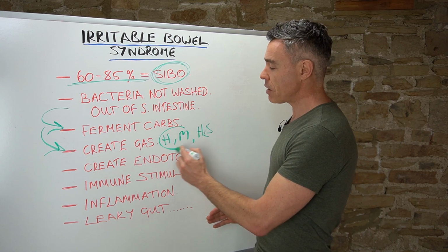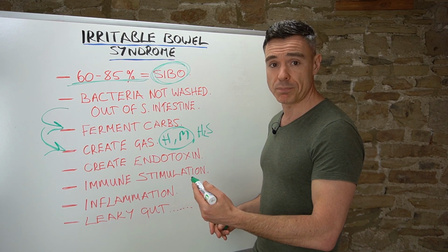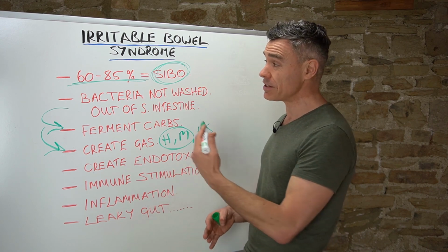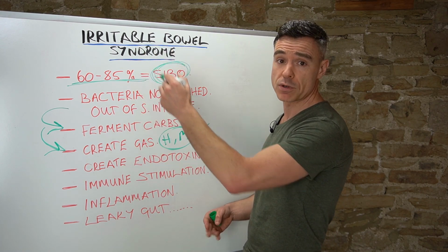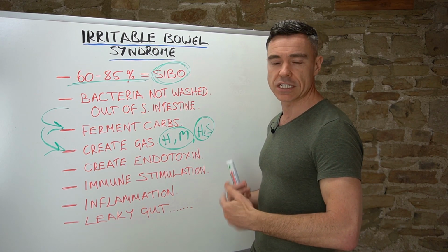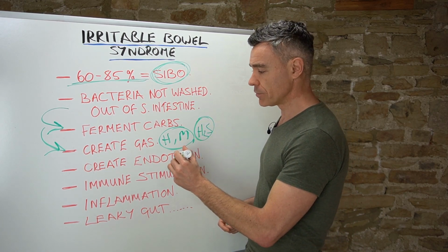If you have a mixture of both hydrogen and methane overgrowing or produced by the bacteria, then you can have a bit of both. You can have alternating constipation and diarrhea, and that's very common in people with irritable bowel syndrome. And then this final gas, hydrogen sulfide, can produce a little bit of everything as well. So the gases cause problems.